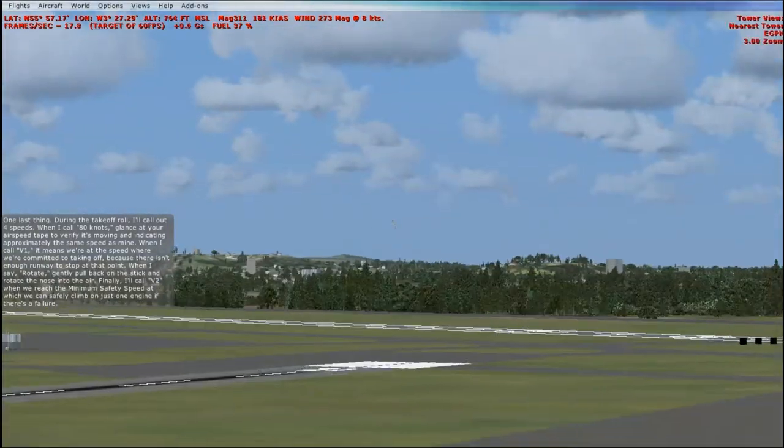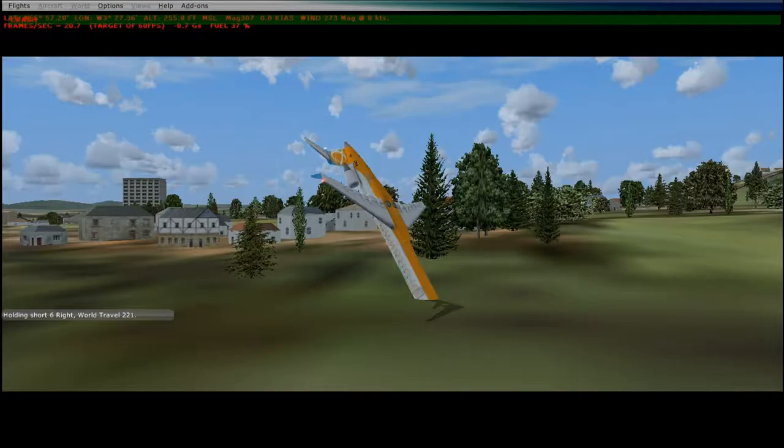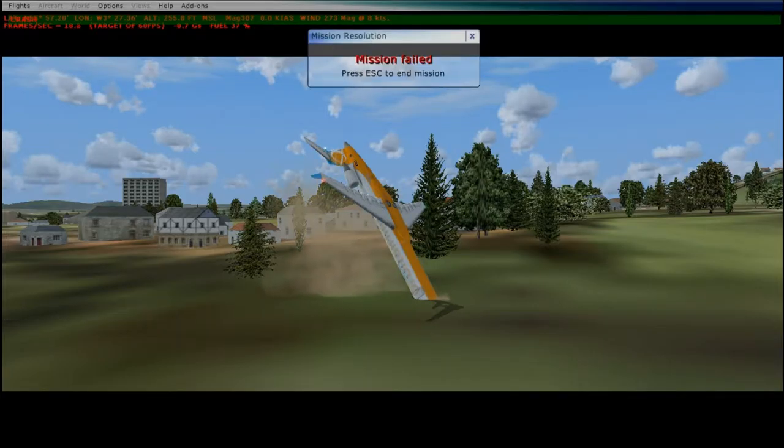When I say rotate, gently pull back on the stick and rotate the nose into the air. Finally, I'll call V2 when we reach the minimum safety speed at which we can safely climb on just one engine if there's a failure.